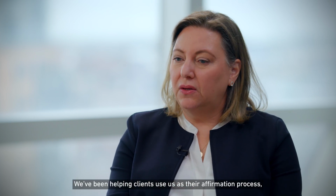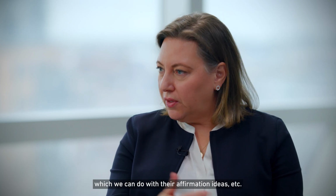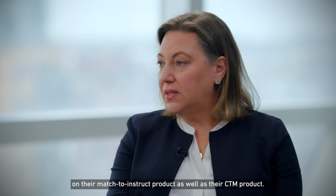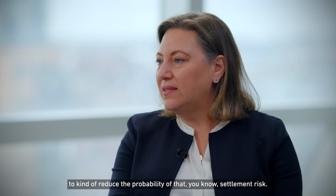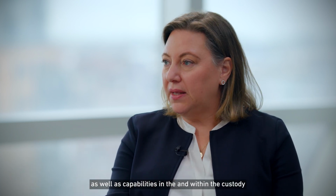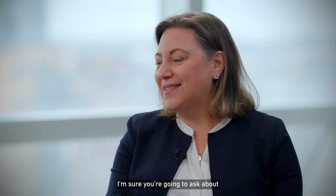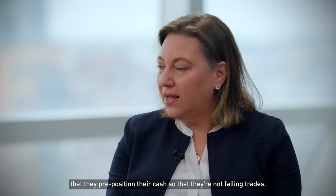We've been helping clients use us as their affirmation process, which we can do with their affirmation IDs, et cetera. We're also encouraging them to work with DTC on their match to instruct product as well as their CTM product. So all of these things reduce the probability of settlement risk. We have both financing capabilities as well as capabilities within the custody and asset servicing complex. And then we can talk about things that we're doing with clients. I'm sure you're going to ask about how we're working with them to make sure that they pre-position their cash so that they're not failing trades.